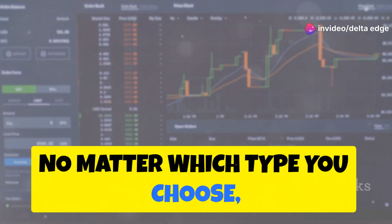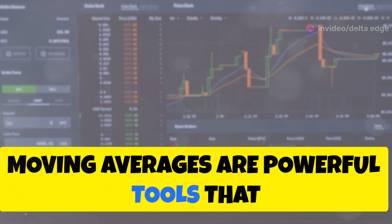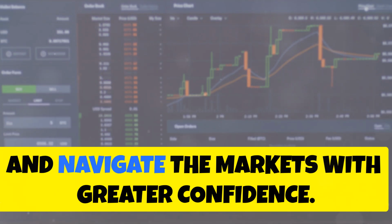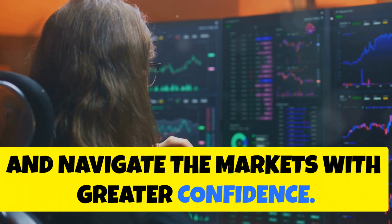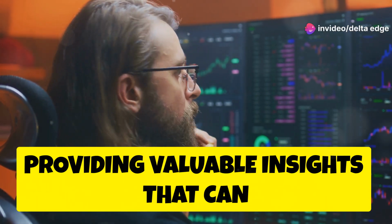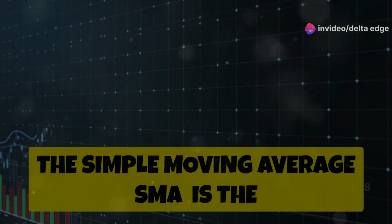No matter which type you choose, moving averages are powerful tools that can help you identify trends, spot potential buy and sell signals, and navigate the markets with greater confidence. They are an essential part of any trader's toolkit, providing valuable insights that can enhance your trading performance.